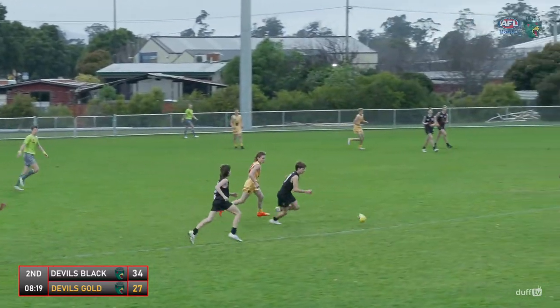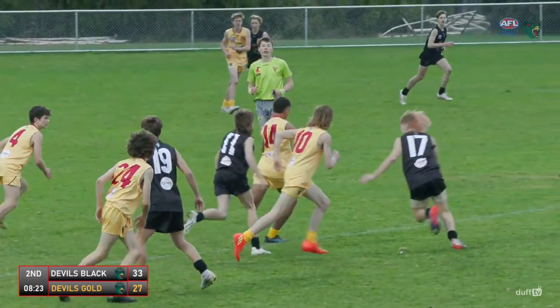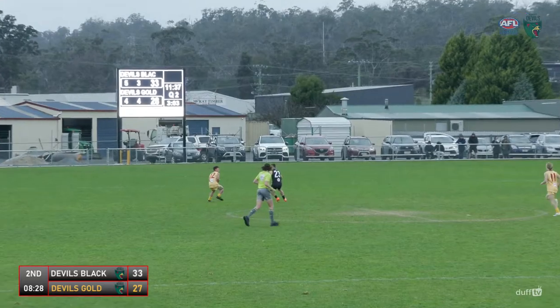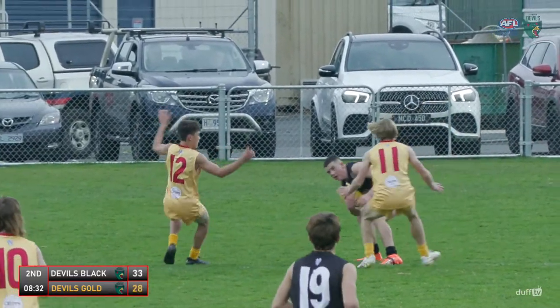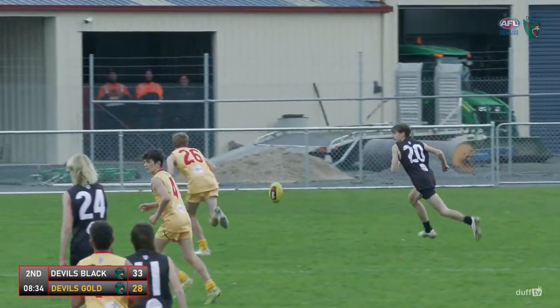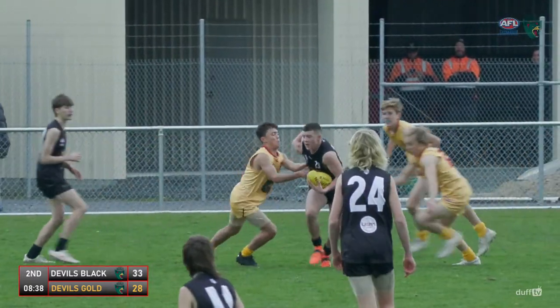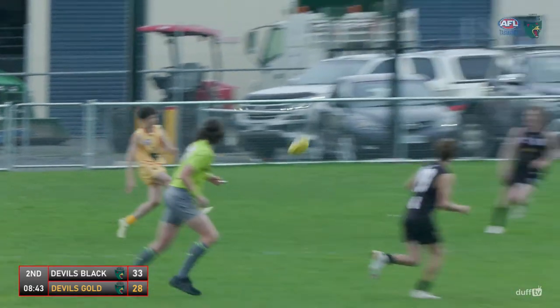Ball gets brought out of defence very, very quickly from Gold. Black is set up really well behind the footy. Ball gets moved into the centre of the ground. There's plenty of space there. Great tackle though from Farrow. Wins his own ball. Tackles. Wins it back. Handballs the footy wide. Goes again, does Farrow. He's in trouble now. Play on though, says the umpire.